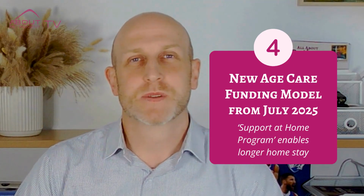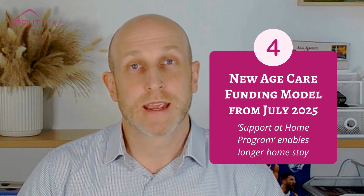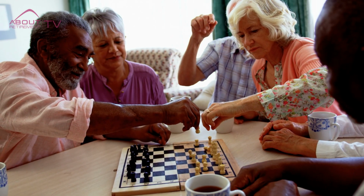From July, there are going to be some significant changes implemented in the aged care funding space, impacting residential and stay-at-home care. The new Support at Home program is designed to provide tailored services and home modifications to allow people aged 65 and over to stay at home for longer. However, the cost to move into an aged care home will significantly change for new residents from July.